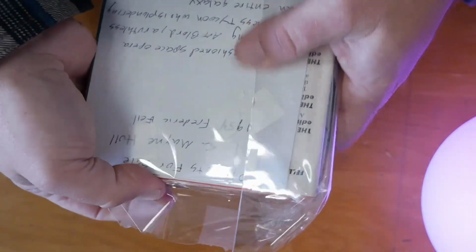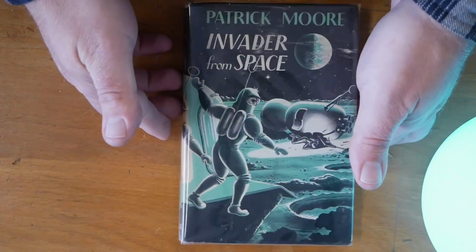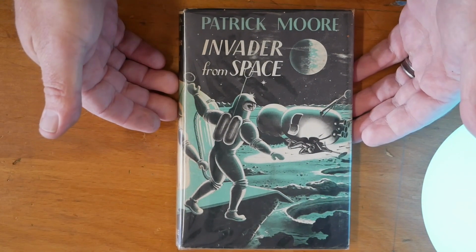Alright, safe and sound. This one is absolutely gorgeous. Invaders from Space by Patrick Moore.